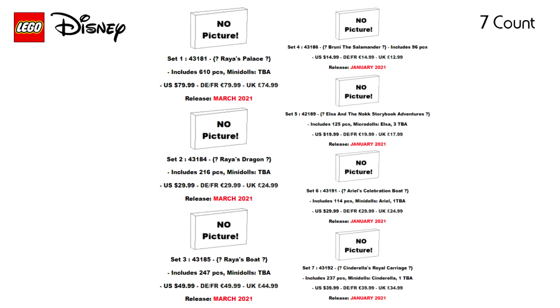Moving along with some of the January sets for Disney Princess, we have set number 43186, Bruni the Salamander. That's from Frozen 2. That will include 96 pieces for $15. Sort of same type of set like we got the Olaf back with the Frozen 2 wave. Then we have set number 42189, Elsa and the Nook Storybook Adventures.